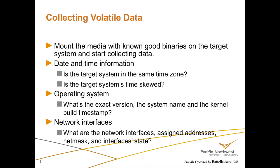Computers are notoriously bad for keeping accurate time. That's why we have NTP. Is the system's time off from what you would expect? It may be that the bad actor has screwed around with the time to mask his business. So how can we find out what the date is? Just the date command. That's easy.